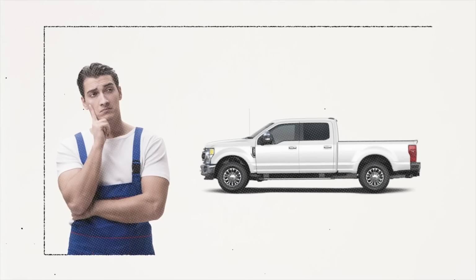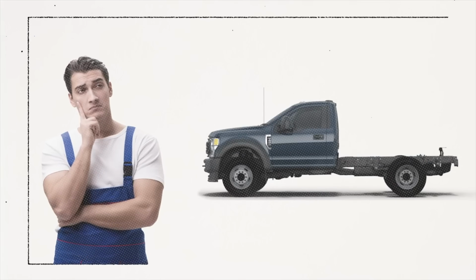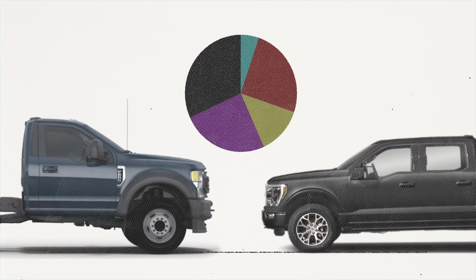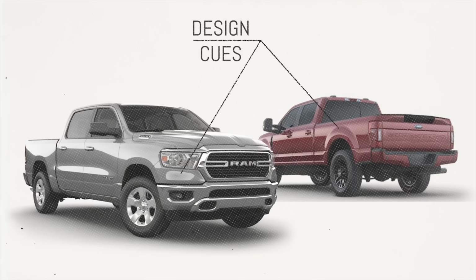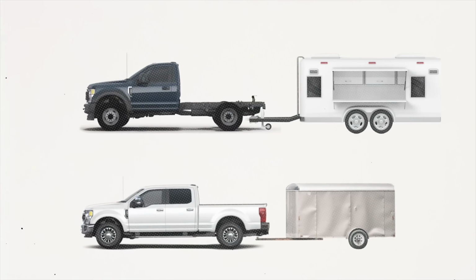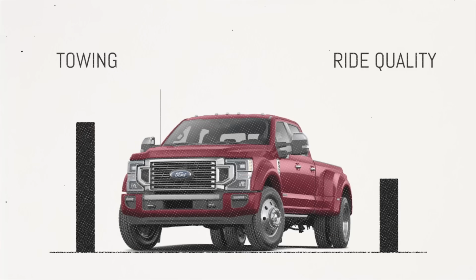Believe it or not, full-size trucks are more diverse than the mid-size ones. This mainly comes down to the fact that most of them are offered in light-duty and heavy-duty variants. True, they're classified separately and have completely different capabilities, but automakers often share many parts and design cues between them. Here's the deal. The heavier the classification of the truck, the better the truck will be at towing and hauling. But there are trade-offs to that. Usually, the better the towing, the worse the ride quality becomes.